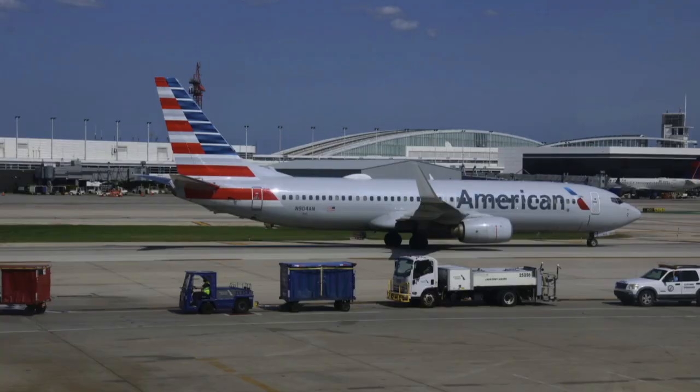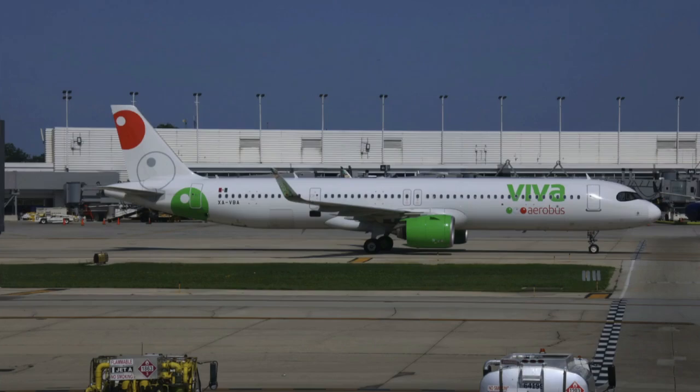Just want to make sure I didn't miss any crazy planes, but I think all I missed there was that American 737. So Viva Aerobus on their Airbus A321neo is super cool. This is X-Ray Alpha Victor Bravo Alpha. Really cool sharklets as well. So great looking plane on the Neo there.